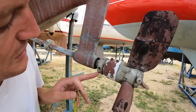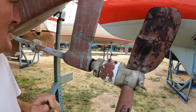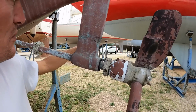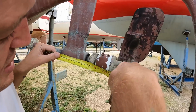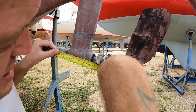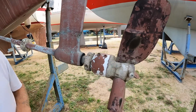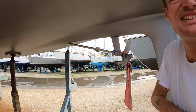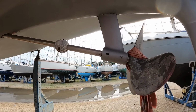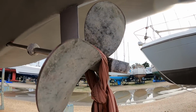See, but he's got the anode. Yeah, that's what I was talking about. I've seen that before. I'd sooner have it like that and then have a rope cutter. But his gap is a bit more, 16. That is the good thing about being in a yard with so many boats, that we can check things out. How big is this gap? 12. Let's go see it.